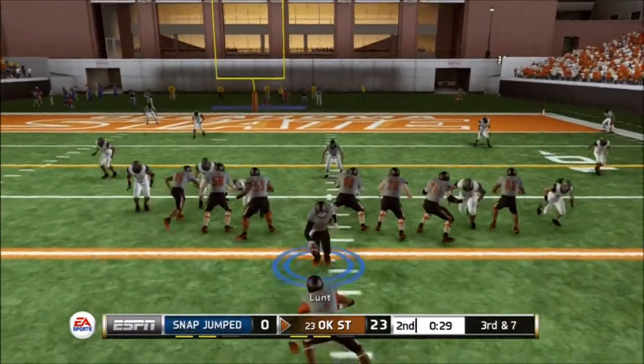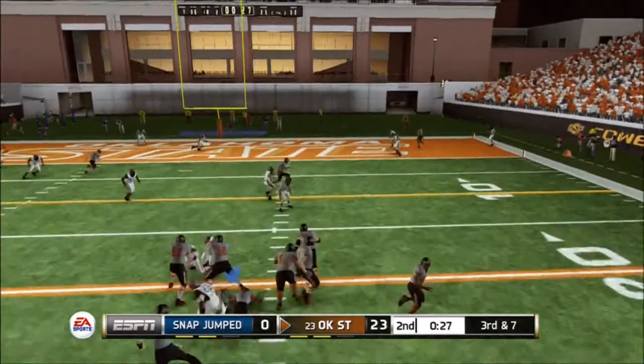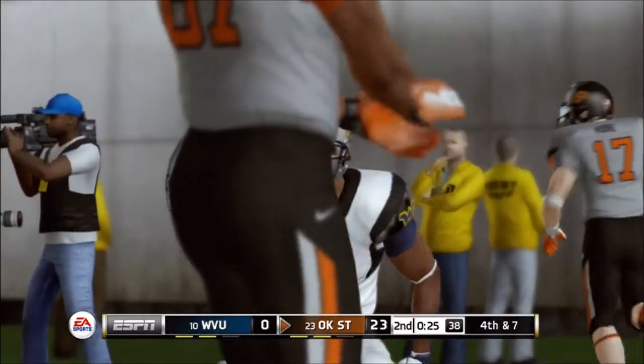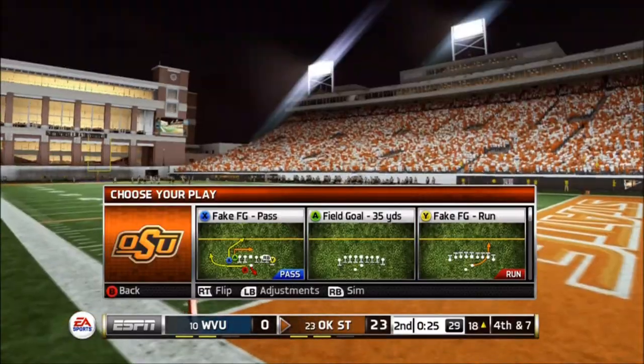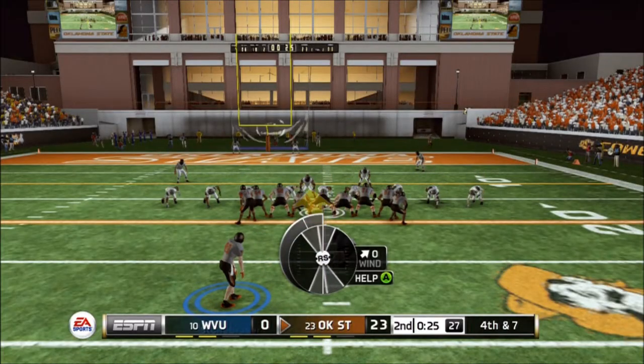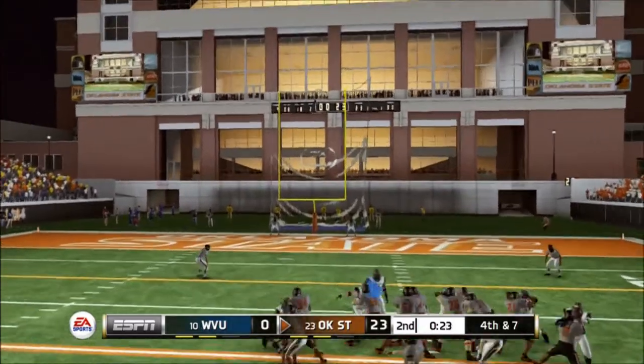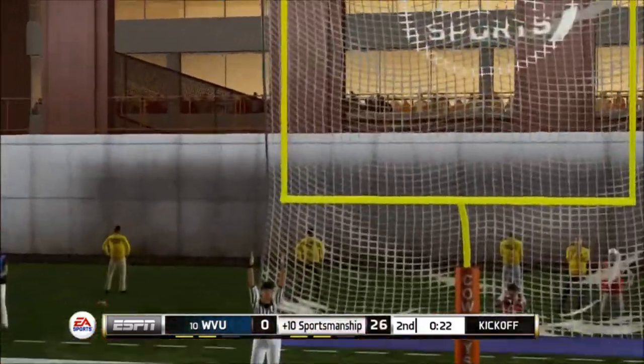He's changing things up. He fires. The defender had his hands on it, but it's incomplete. It can be tough making a play on the ball sometimes, but that's probably a pick he should have made. So it's fourth down. They'll call on the field goal unit here. He gets it up, and the field goal is good.